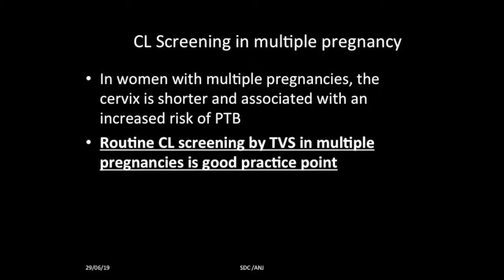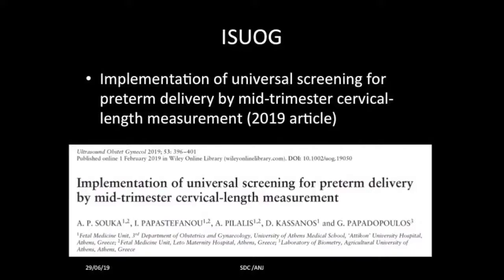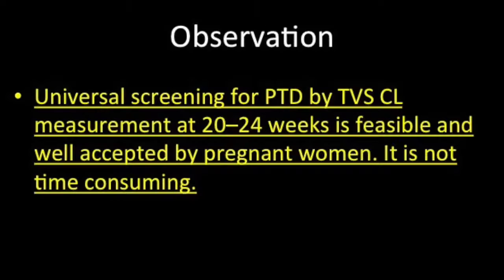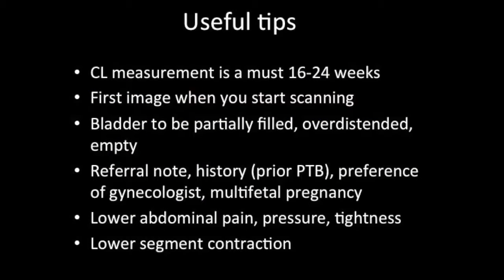There was a nice article, in fact, in 2019, where they tried to see the implementation of universal screening for preterm delivery by mid-trimester cervical length measurement. They wanted to see whether it is feasible to screen all women who come to you for a routine ultrasound scan in mid-trimester. What they found is that measurement at 20 to 24 weeks is feasible by transvaginal cervical length measurement, well accepted by pregnant women, and not time consuming. So maybe in coming years it may get included as a part of routine ultrasound scans between 16 to 24 weeks. So what one should remember is cervical length measurement, of course, is a must between 16 to 24 weeks.